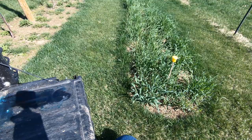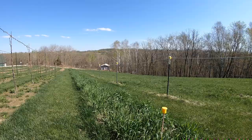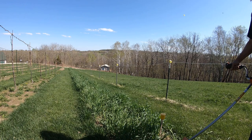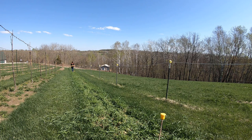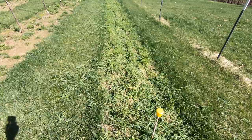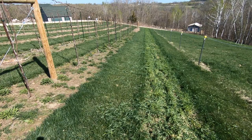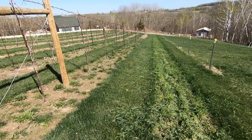And I'll probably head over into the woods there and do some chainsawing or something. Okay, all done. And that's what your feet look like after cutting cereal rye out of one row. Let me see, this row is 150 feet long by 3 feet wide.